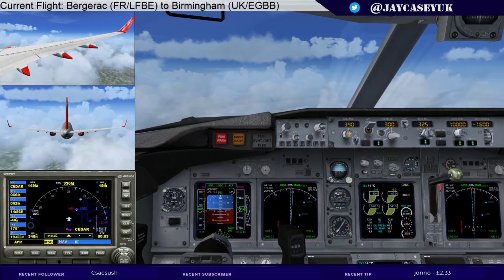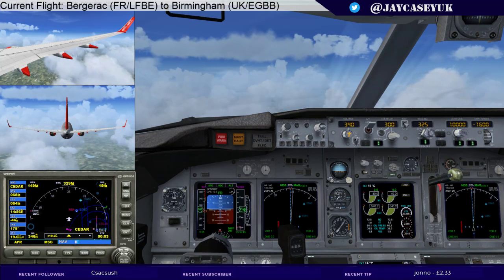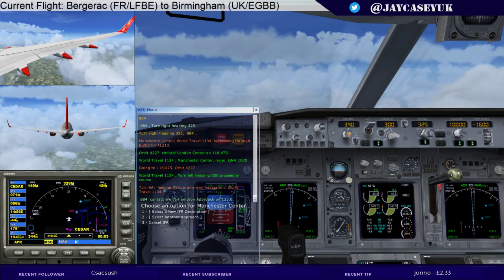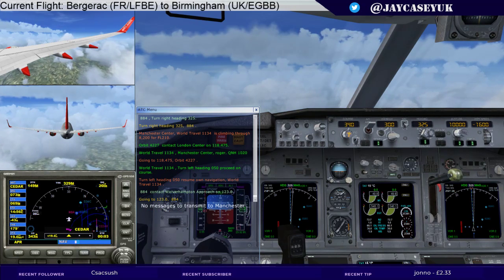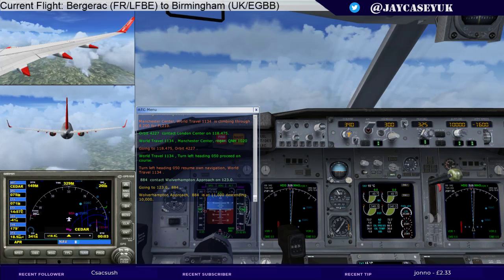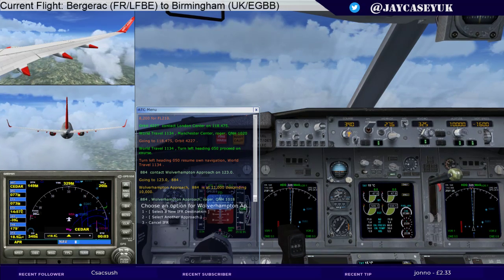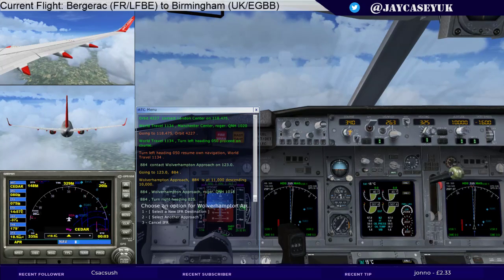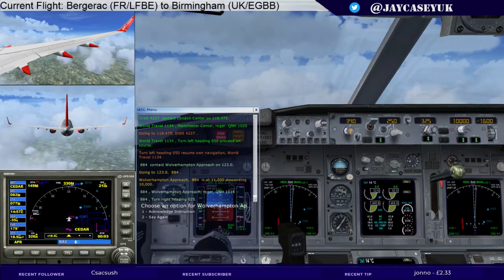So we're starting to book some turbulence here now with this weather. I expect that we will be turned very shortly indeed, but this weather could be interesting as we turn 180 degrees. Here we go. So there we are, there's a turn now to start establishing.